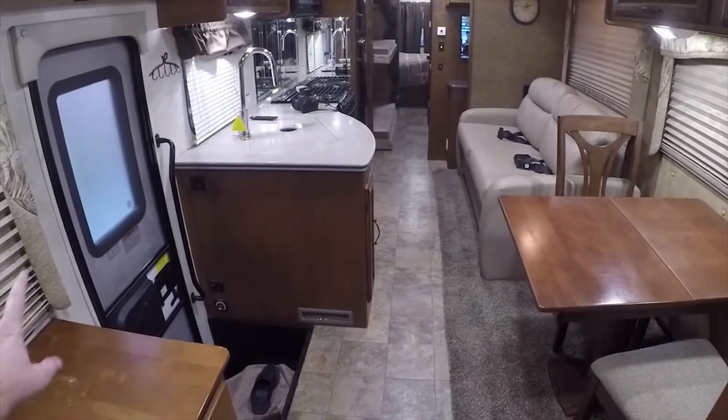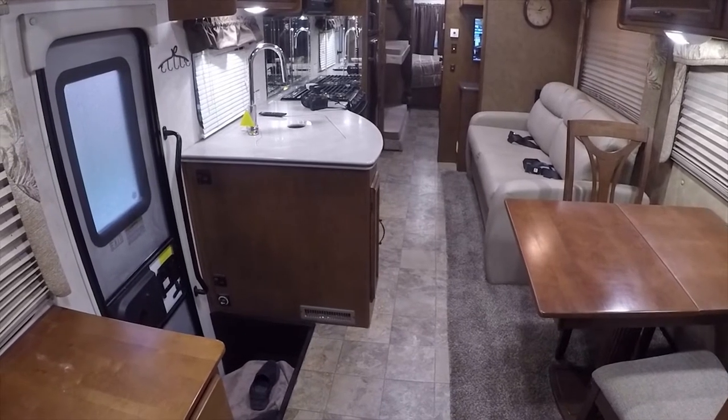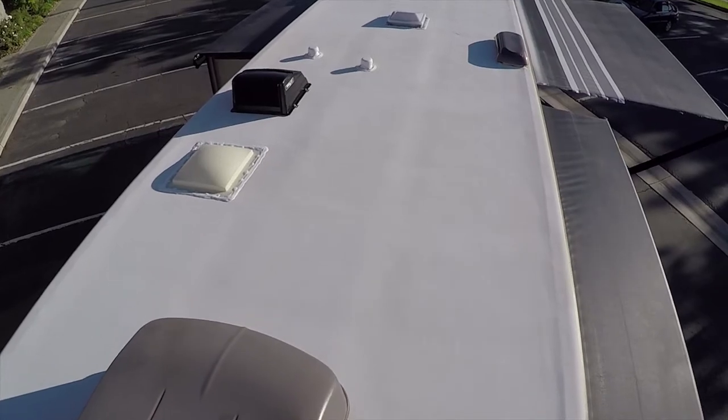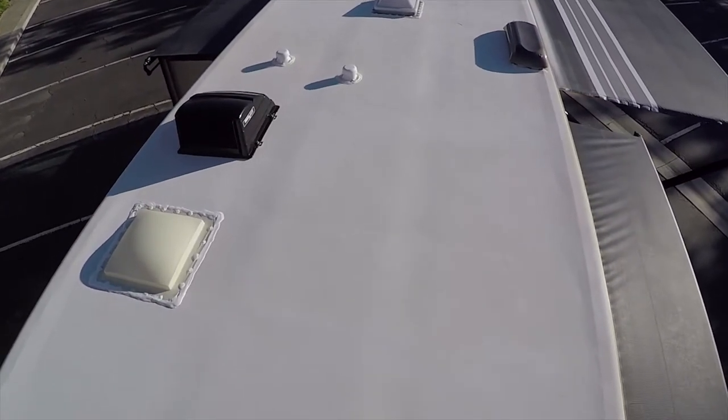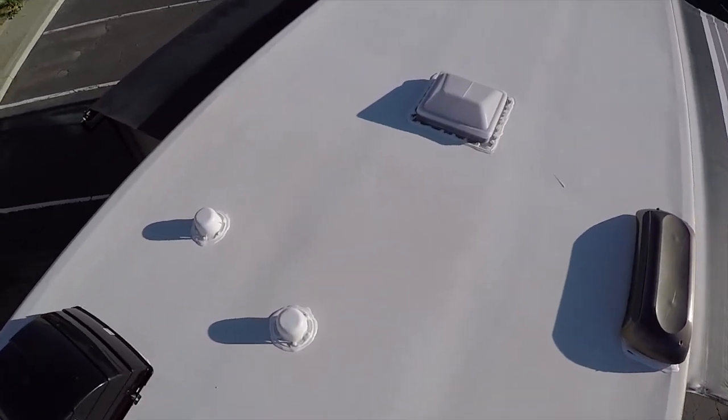So I'm going to wrap it up inside. We're going to look on the roof and take a peek underneath and wrap up the video. We've come up onto the roof of the 35BH. Take a look up and inspect the roof for you here.